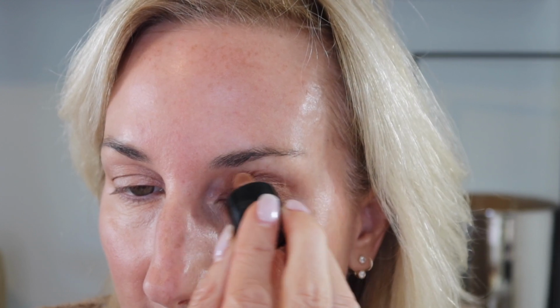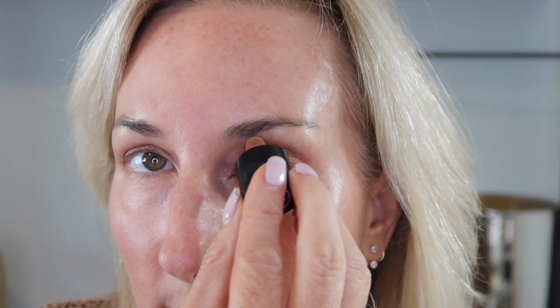I'm going a little bit up into my crease here because I have some hooded eyes, so I want you to be able to see it. I'm going to intensify this side over here, and if I look straight forward, I'll come up here just a bit, and then I'm going to blend that out.